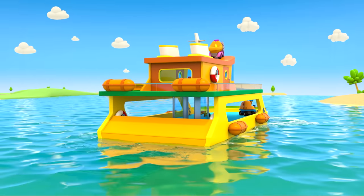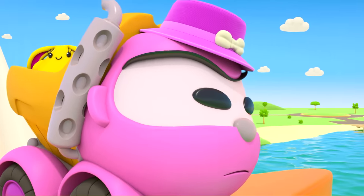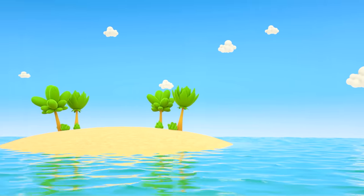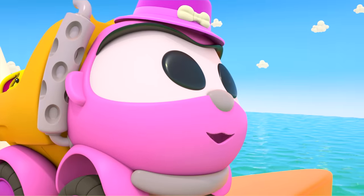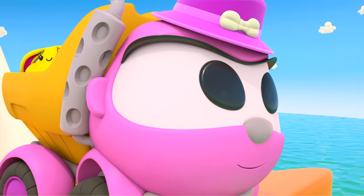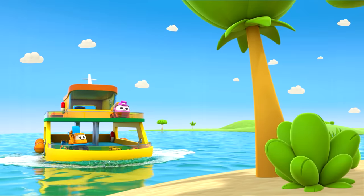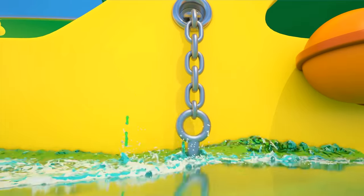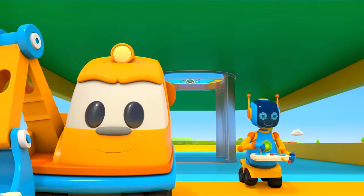The friends are traveling on the ferry today. Leia's really watching where they're going. Seashell Islands up ahead. Cast the anchor. The ferry reached the island. The friends are taking their toys along and going for a stroll.